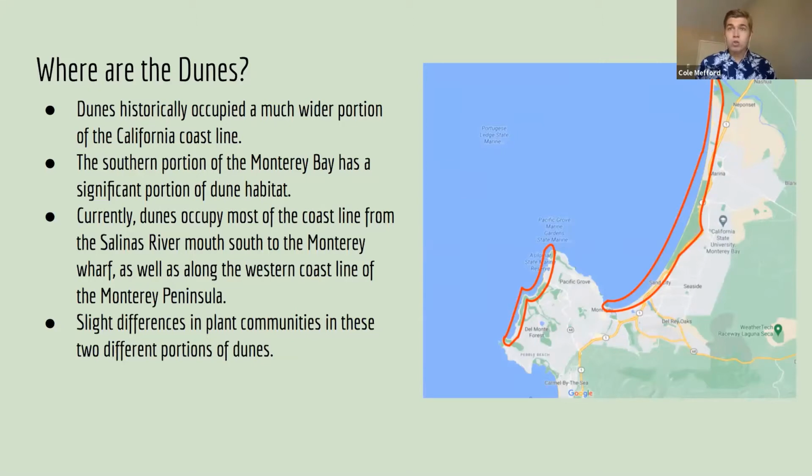And in our immediate local area, near the Monterey Peninsula, dunes stretch from the mouth of the Salinas River south to where the wharf is, like Del Monte Beach. And then there's also another portion of dune habitat along the west coastline of the Monterey Peninsula, which is made up by the Asilomar State Beach and a lot of the other public lands along that stretch. There are some minor differences between the dune habitats, and there are two separate locations. The one along the peninsula tends to be impacted by the runoff irrigation from the golf courses, so that slightly alters the species you may see in that area. But for the most part, these dune habitats are pretty similar.